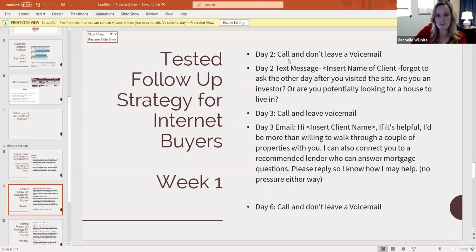So on day 2, you would call, but you don't leave a voicemail. You also would, on day 2, want to send a text message. This is incorporating text message theory and strategy that we've tested as well. Insert the name of the client. Forgot to ask the other day after you visited the site, are you an investor or are you potentially looking for a house to live in? We get really good response rates off that text message on day 2. And I think it's because of the timing, or it could be just the type of ads that we're placing.